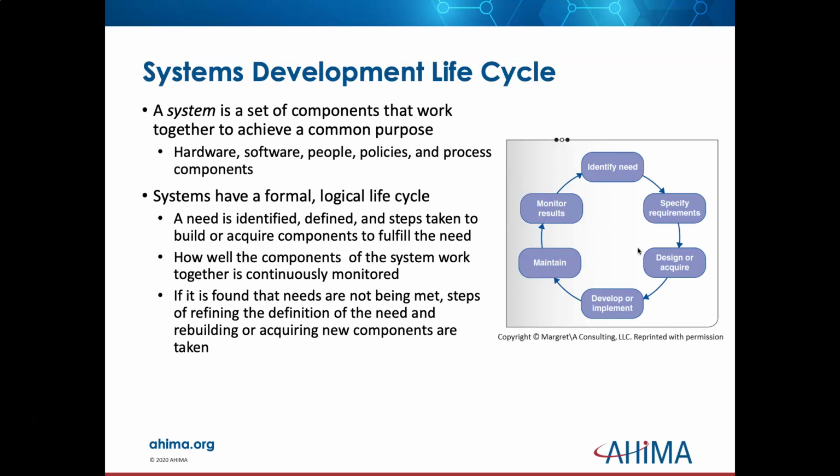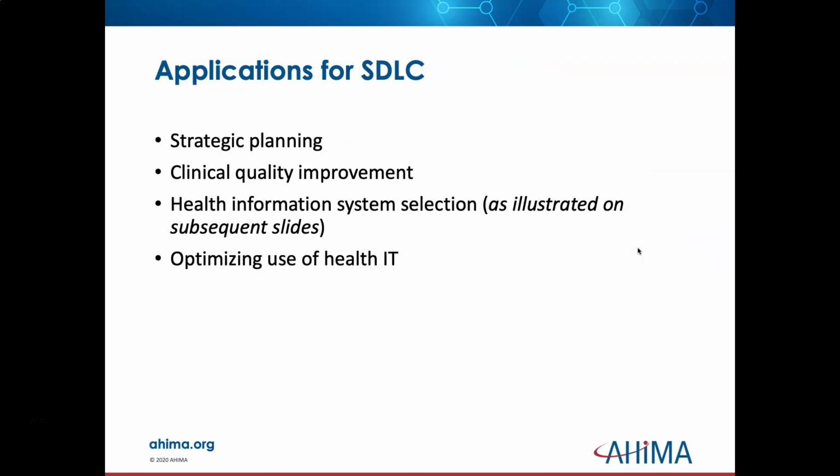And this goes into systems development lifecycle, which begins in your book on the bottom of page 349. You identify a need, you specify your requirements, you design or acquire, you develop or implement, you maintain it, then you monitor your results, and then you see if you identify any needs, and it repeats. It is a cycle. And this is applications. You can use it for strategic planning, clinical quality improvement, health information system selection, which it is very helpful for, and optimizing the use of health IT. So please make sure you are very familiar with systems development life cycle, those steps. What order they come in, what the steps are themselves.